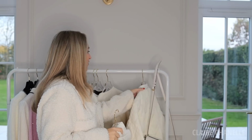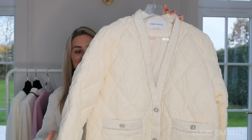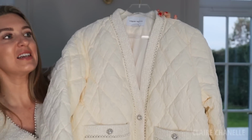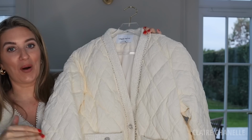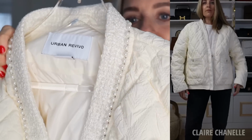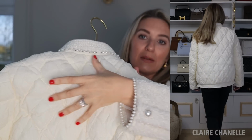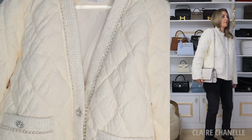Now, the reason why I do love this haul as well is I've never included anything like this. How amazing is this? This time last year, I did a campaign with a very luxury brand, and I had on a bomber exactly like this. You see how it's got tweed here? The other one had a tweed bit here, and you all went wild for it. And it was very expensive. It was a luxury brand. It was well over £1,000. You're going to love this. I mean, look how sensational this is.